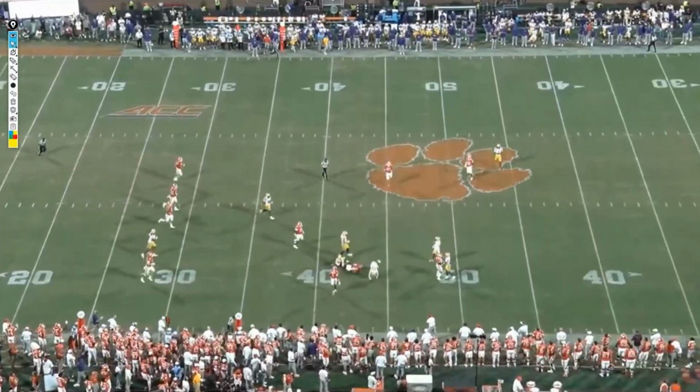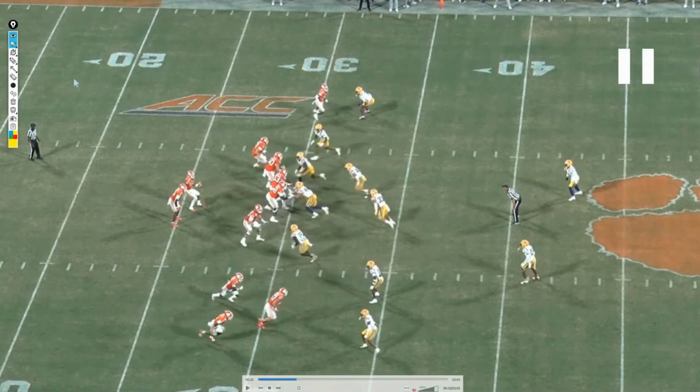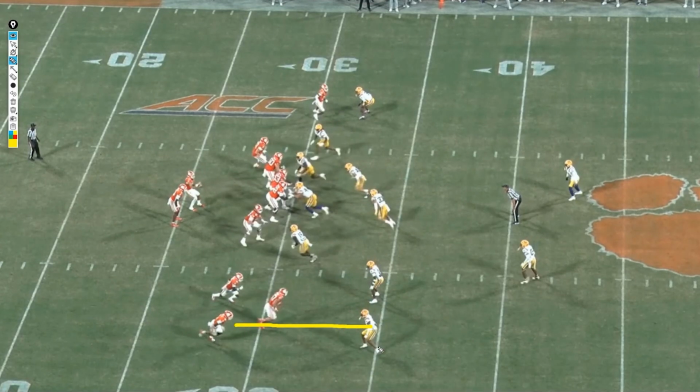You see it here on this play right here, where LSU really, once Clemson lost their number one receiver early on in this football game, challenged Clemson with a lot of man coverage, blitzing, and asked Cade Klubnik to beat them against man coverage. And you get the man on man right here on the outside. You have him against the number one receiver in this trips bunch formation on the right hand side.